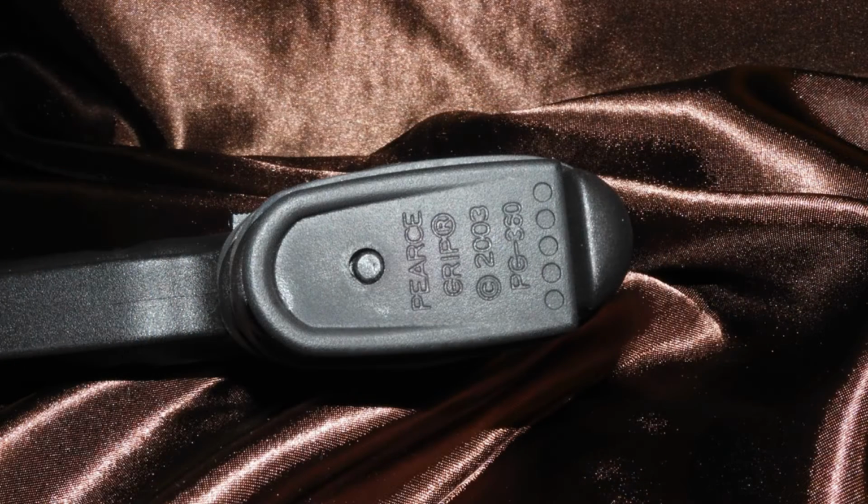While some folks say not to use them, I installed a grip plug to provide a tad more grip real estate against the palm of the hand. It is easy enough to remove, if need be.